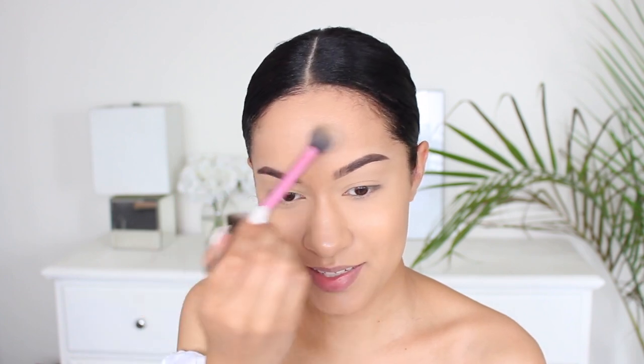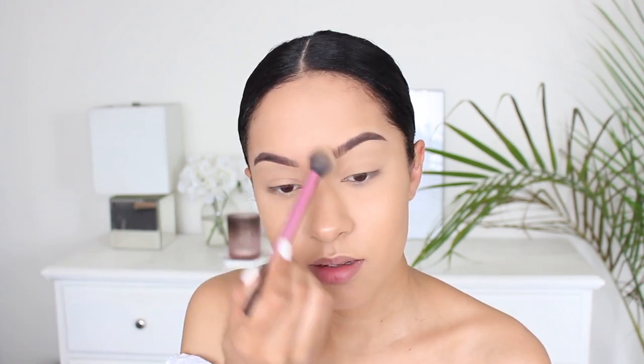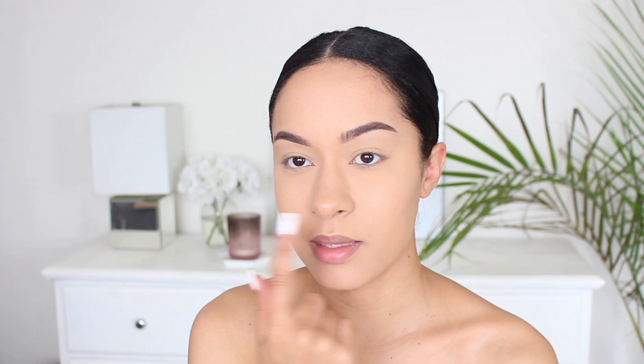Okay. Do you guys see how it mattified all of that area? Okay, now that our face is nice and matte, we can move on. I didn't set the tip of my nose because I want the tip of my nose to be a little bit more glowy. We're gonna move on to bronzing to add some dimension and life back into our skin.